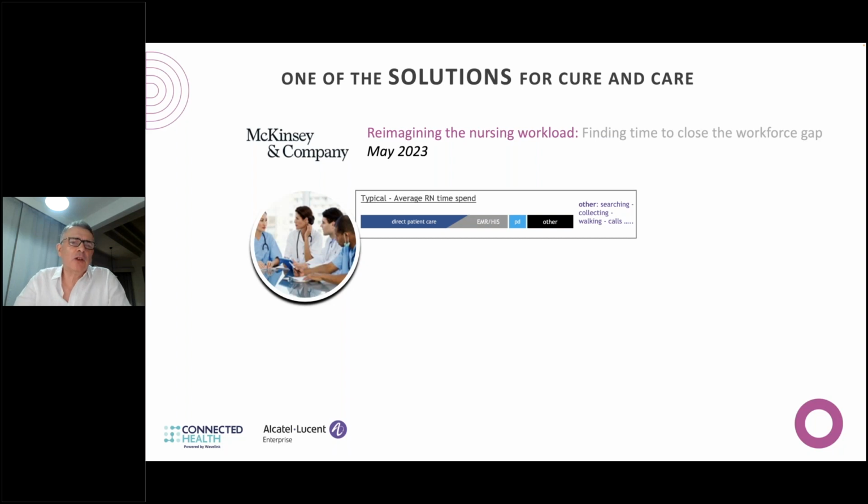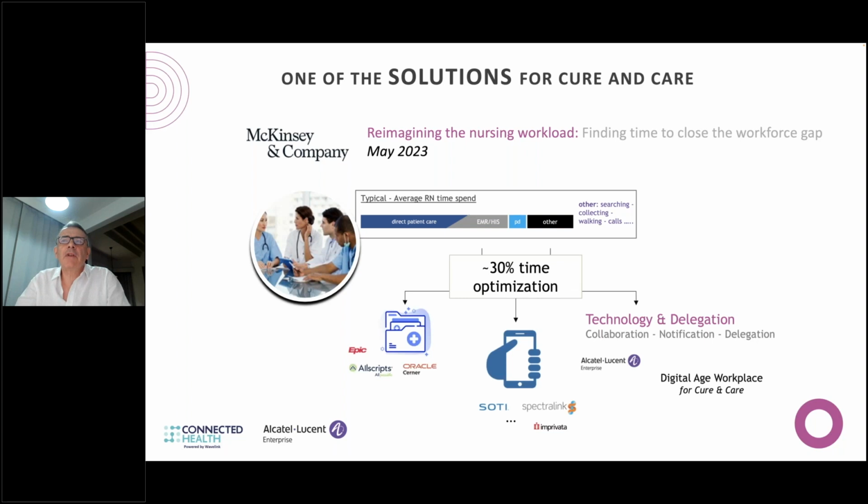Now, at the end of the day, what we all want, and definitely what the nurses want, is more direct patient care. The main reason why they are nurses is to take care of patients, not to fill in paperwork or do anything else. Now, this study has in fact shown that they can optimize around 30% of their time by putting mobility into their pockets. So smartphones, smart tablets. And of course, the first thing you need to do there is how are you going to power them? How are you going to enable them? And that is one of the elements that Connected Health, together with partners of ours, can in fact enable you to do.